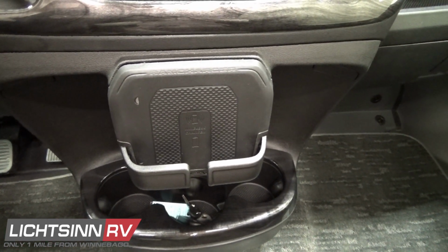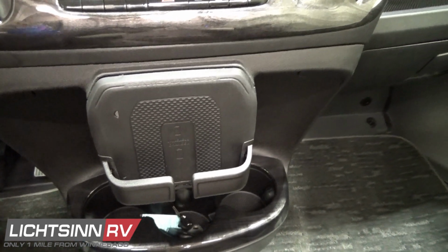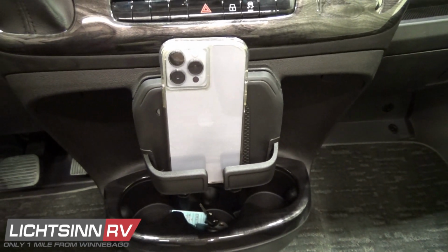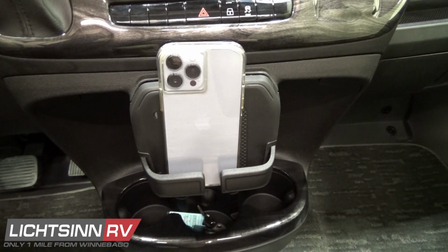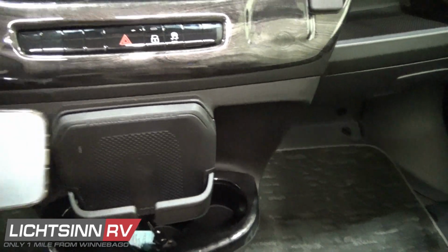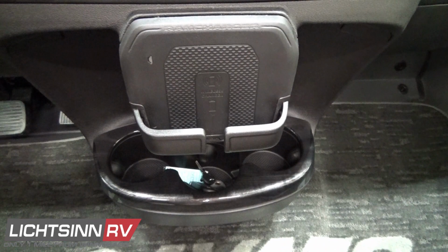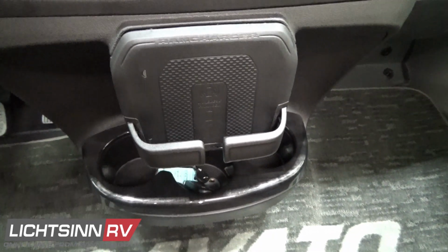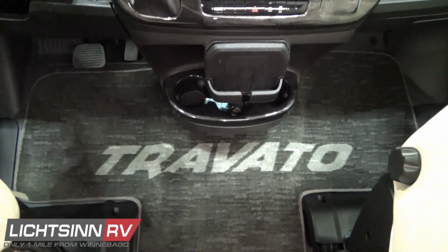Here you'll see a new refined cup holder and phone holder. Does include the Winnebago cab front mat, although many will go with a WeatherTech mat, with us being a WeatherTech authorized installer and dealer. Those are available in our parts camping supply store in our all-new dealership here at Lichtsinn RV.